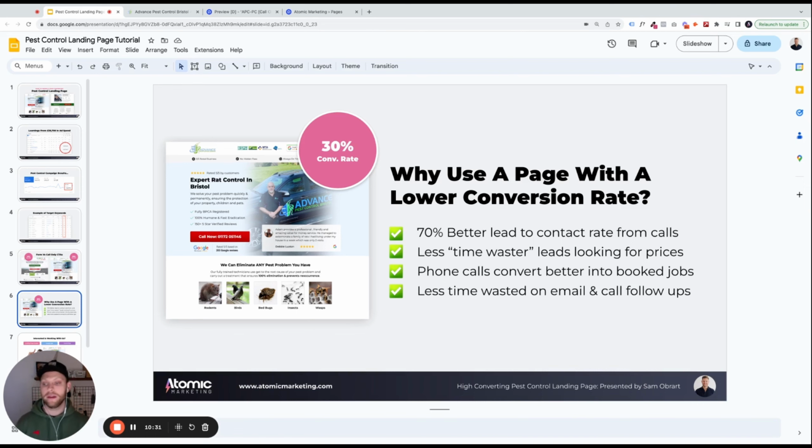Despite having automations with it, what you'd find is that people were just kind of shopping around, looking for quick prices. They might even put dud information in. Since we cleaned it up and only use phone call CTAs now, we get much better qualified leads. These are people who have genuine problems who are looking to get it solved really quickly.